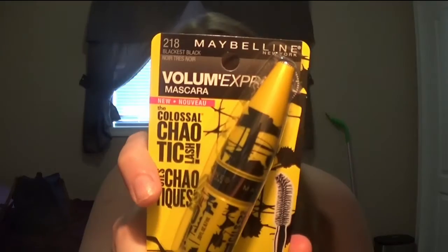So next I have the Maybelline Volume Express Chaotic Mascara. This was brand new to my drugstore, so I had to pick it up. The wand just looks so cool. You guys know I'm a big fan of Maybelline mascaras. Well, since Falsies, I've been a big fan of their mascaras. Before that, I wasn't. And if you remember when Falsies came out, then you're a little bit more OG, I guess. Honestly, I remember when a lot of products came out, and I really don't want to mention some of these products because it will just make me seem old compared to you guys.